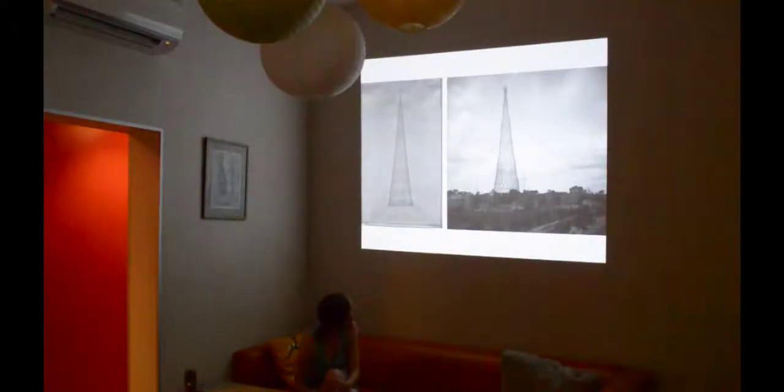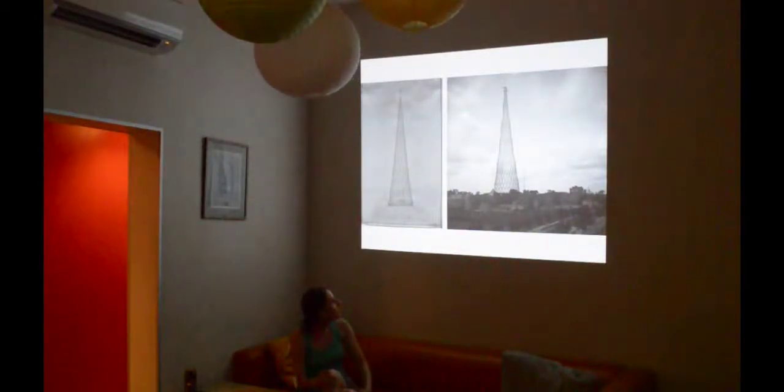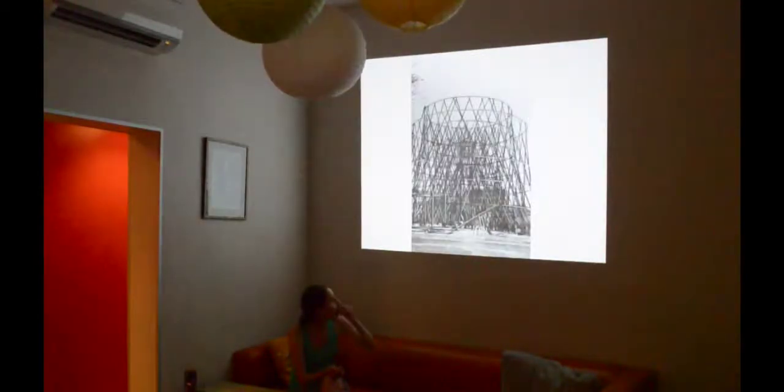Next slide. So the Shukhov Tower. Originally, when he came up with the design for the tower, it was going to be 350 meters. So that would have made it even taller than the Eiffel Tower. But during the time period when he was designing the project, there was a civil war, and so there was a shortage of metal. So because of the economics of it, he had to scale down the tower to 148 meters, which is the one that was actually built.